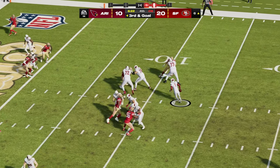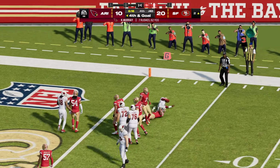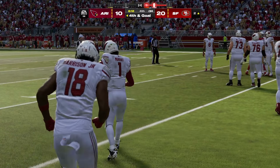To throw is Murray. Flush to his right. And he's able to get it down to the 2-yard line. He'll wind up getting 4 yards there on his own, but it also brings up 4th down.